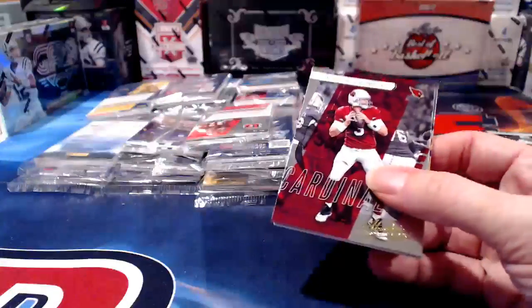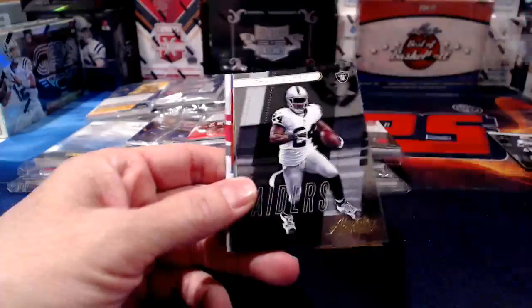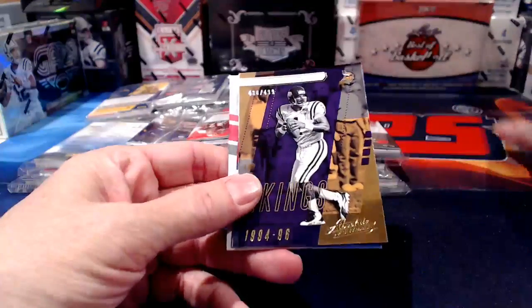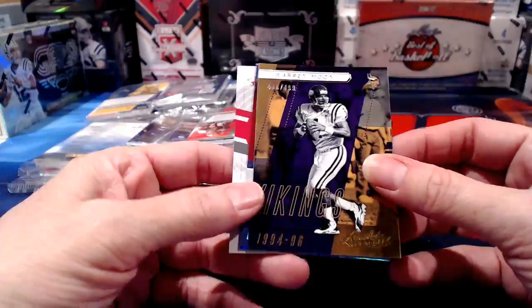And then Ryan and Adrian. Another little advertising card there. Some of those ad cards, I think that one was one of them on the back. They have a coupon for something like 18% off at the NFL shop. If any of you guys want one of those codes, let me know. That is to 499 on the Warren Moon for the Vikings.